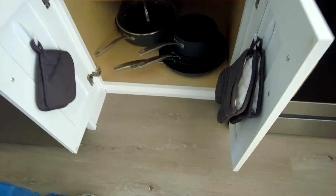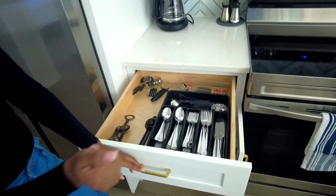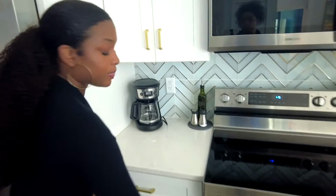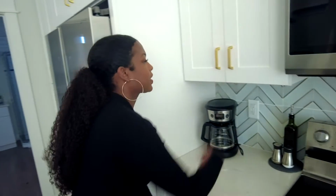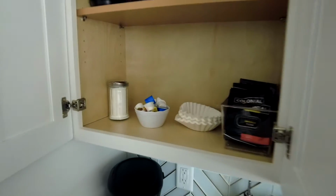And then down here, you have some more pots and pans, and right above that, fully stacked silverware, extra batteries, all the things that you'll need. So it really equips you to feel at home. And then for the coffee drinkers, here you go for some coffee.